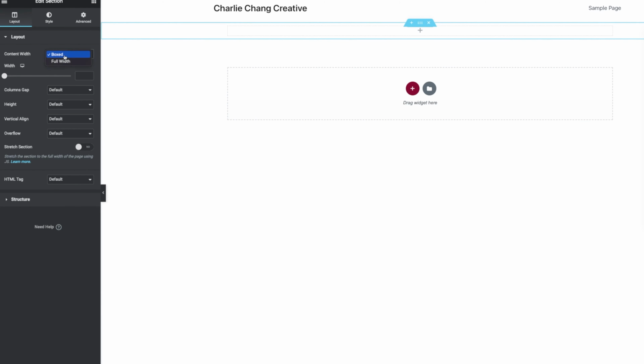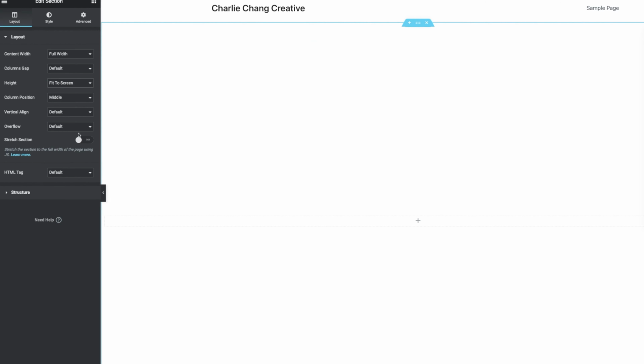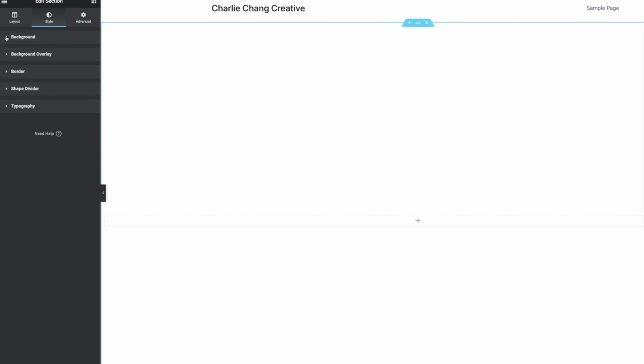What we're going to do is come here to content width, click full width right here. For the height, let's make it fit to screen, and everything else looks pretty good. Now we're going to come here to style. We'll go to background, and here you guys can see we can select to put a classic single color background, a gradient background, or a photo. So let's click on that.